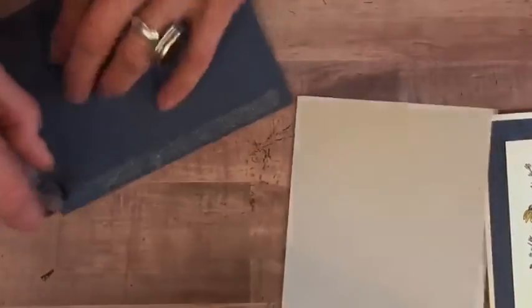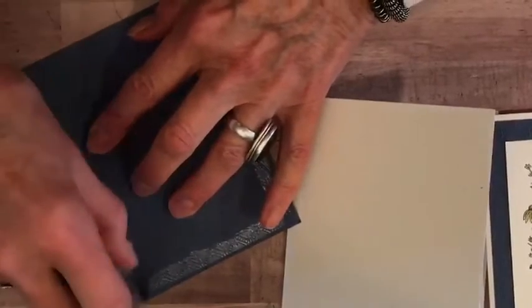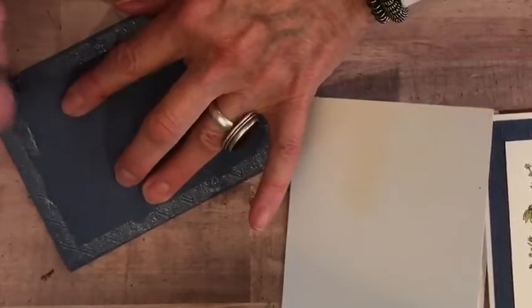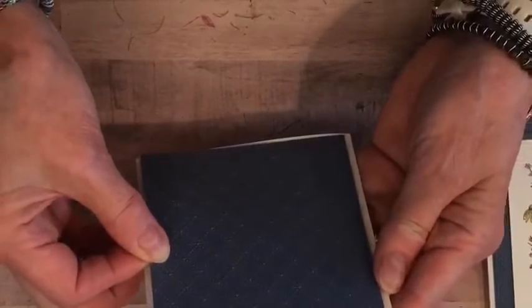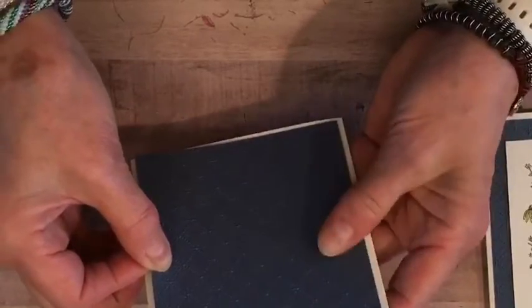So I'm going to take a little bit of my Snail. I've got some left over, so I'm trying to use up what I have. Oops, I forgot my silicone pad. Where is it? It's around here somewhere. Anyway, I'll try to be good. I'm going to put this on my base card, equidistant all the way around. This piece was 5.25 by 4.